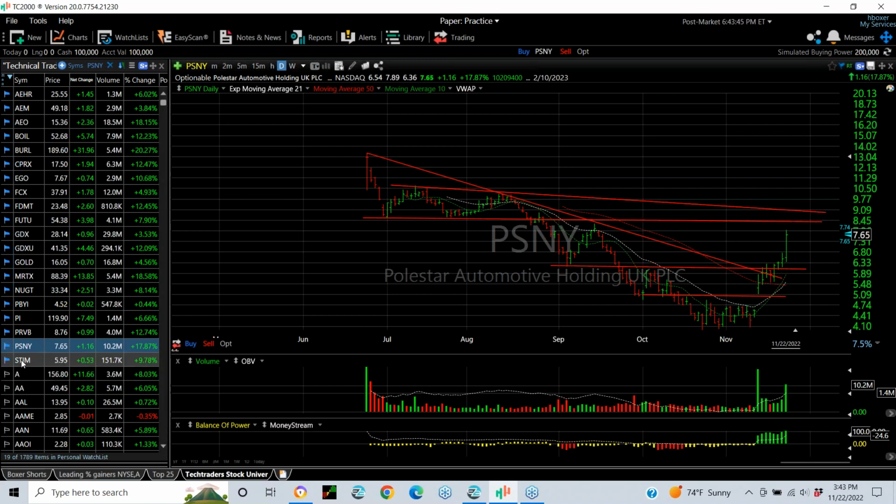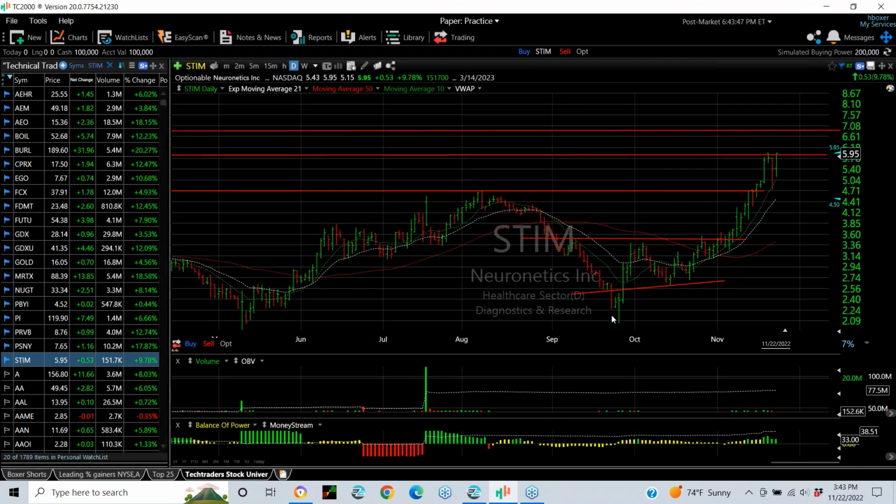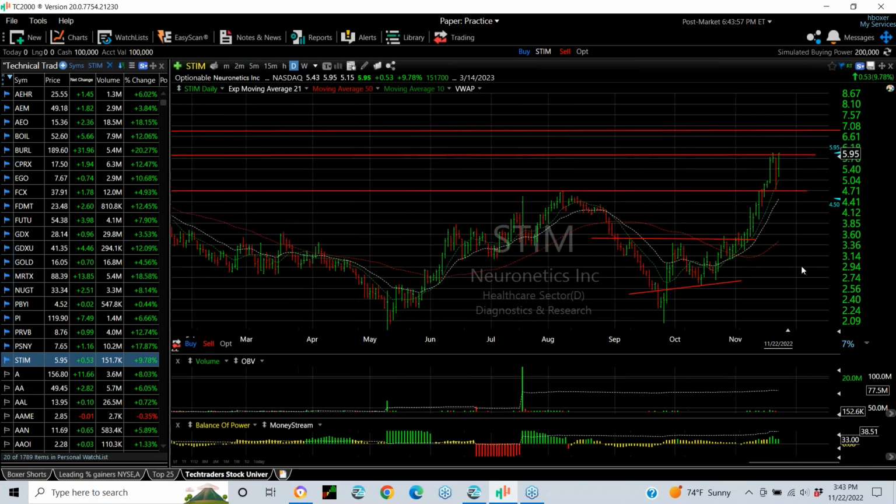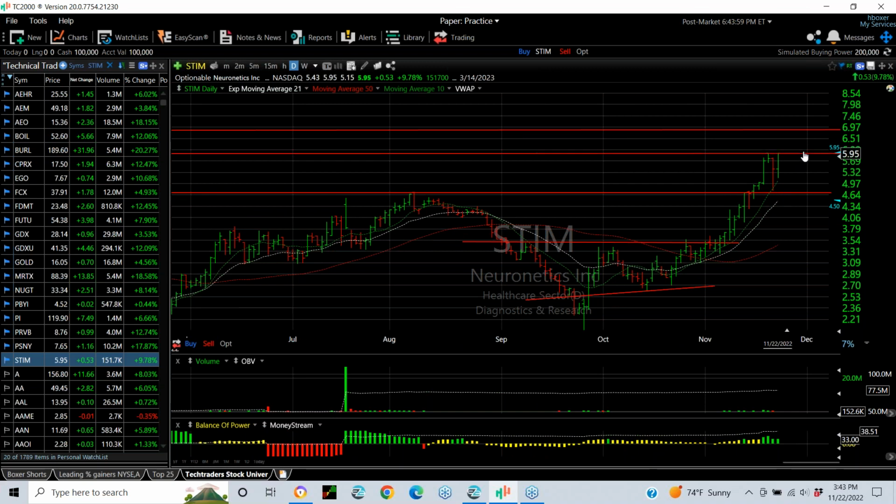And finally, STIM with a right-handed extended V, the bottom of the right-hand extended breakout, and a sharp run up to resistance. The pullback immediately tested prior highs. Reversed sharply today, gaining 10% and looking to me like 7 is your next target.